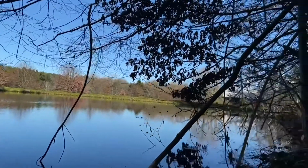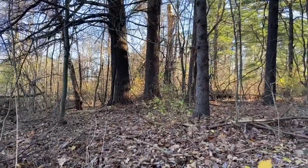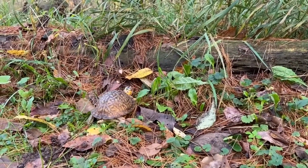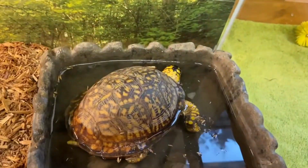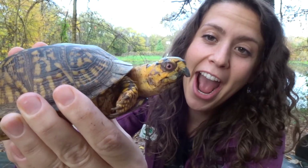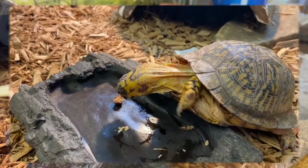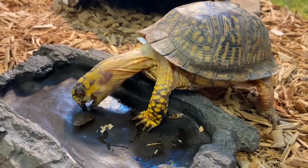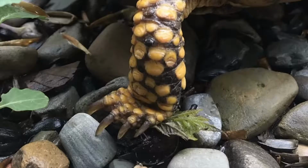No, not the pond. We're in the forest. Box turtles have many adaptations that make it well suited for the forest. They are terrestrial turtles and actually swim quite poorly. Tucker likes to take a bath on occasion, though. Turtles have no teeth. They have a beak much like a bird. They are omnivores, so they can eat both meat and plants. Their diet includes insects, grubs, worms, snails, slugs, eggs, mushrooms, and flowers, veggies, fruits, and leaves.